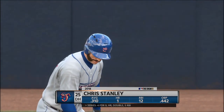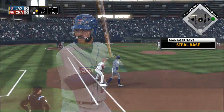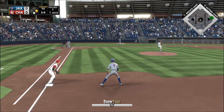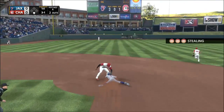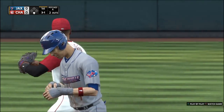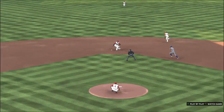Digging in, Chris Stanley, as the switch hitter will take his cuts left-handed here. One of the things this guy would like to do from the left side is swing it a little bit better against right-handed pitching. This guy has decent numbers, but not great numbers against right-handed pitchers. Perfect throw, and they got him at second. Well, so much for that first hit of the game. Tried to press their luck and move him up to second with the steal, but it didn't work out.